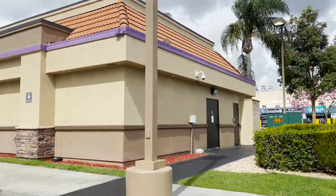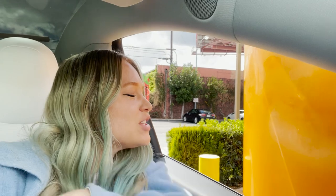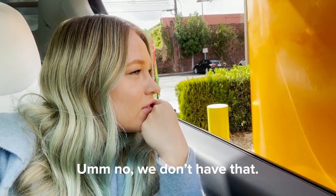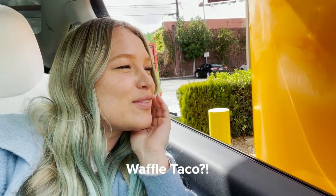All right, I'm here at the Taco Bell drive-thru. Hi, how are you? Hi, can I get two waffle tacos? Oh, no, we don't have that. You don't have that? No. You aren't keeping a secret? Waffle taco? A waffle taco! So then can I instead get two enchiritos?